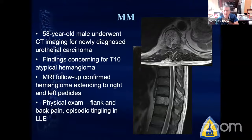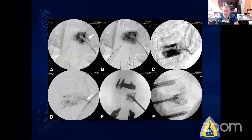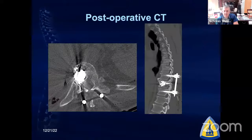And so we planned a single level fixation above and below, and then planned to cannulate the pedicle. I had my endovascular colleague come in. We had angio and were able to, with Onyx, embolize this in a transpedicular fashion. And ultimately, symptoms better. And, you know, game over. That was about an hour and 10 minutes. So a different way of doing things.